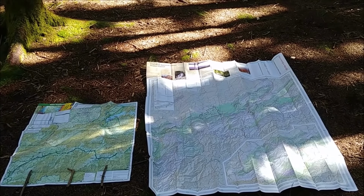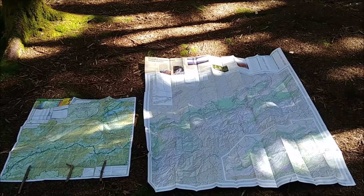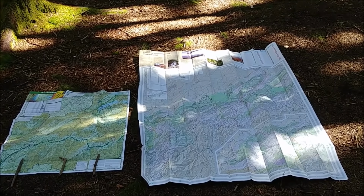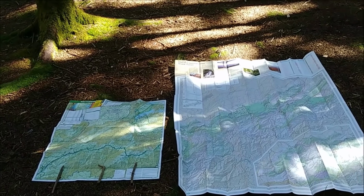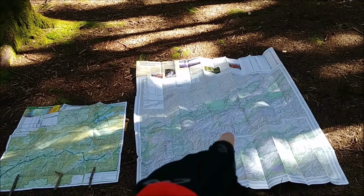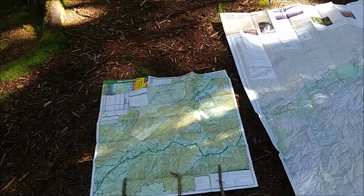I brought two maps for this hike that cover the same area for the most part, but as you can see, the one on the right is ginormous and very unwieldy. The one on the left is your standard National Geographic map, and that's the size of most maps I've bought. And on the right is a National Forest Service map.